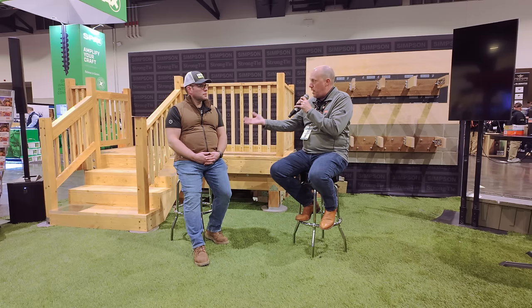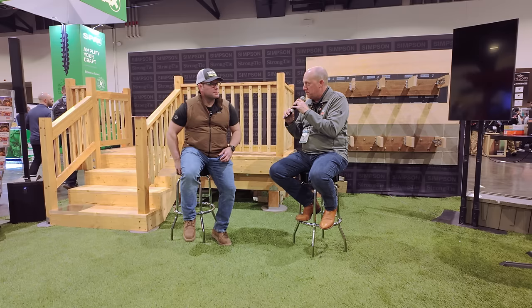Do you guys ever do much with trusses? We're mostly hand cut. Mostly hand cut everything. I figured, the type of work you guys are doing.